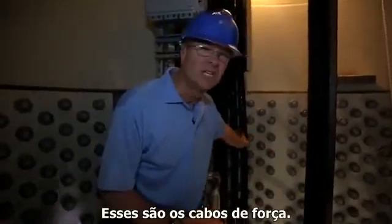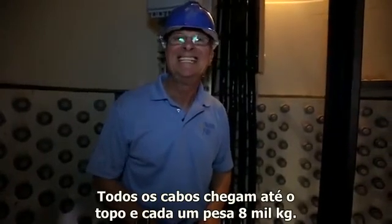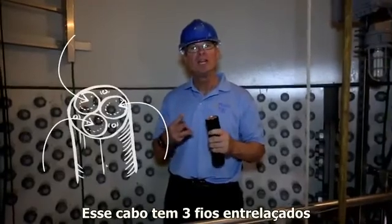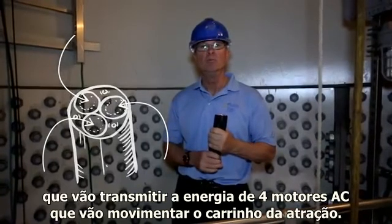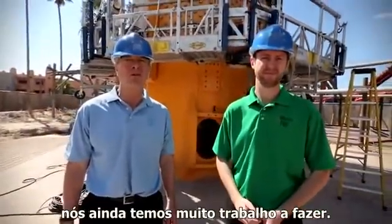These are the power cables. Each is a continuous cable that runs all the way to the top. That's 18,000 pounds of cable. This cable has the 3 braided wire strands that will power the 4 AC motors that will move the ride vehicle. With all of these installations and the upcoming safety testing, we still have plenty of work to do.